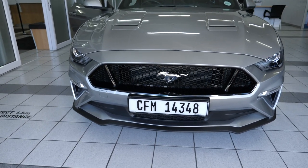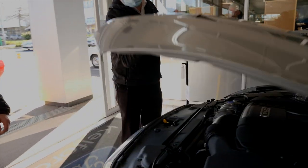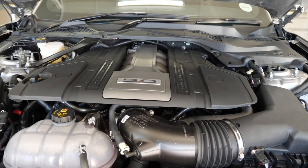This is the new model. This is the 2021 Mustang 5-liter soft top with all new gearbox of the 10-speed automatic. So when we take it for a drive, you're going to thoroughly enjoy it. The kilowatts is now upped on this vehicle. So now you're sitting with 330 kilowatts, 529 newton meters of torque. Yes, the V8 naturally aspirated.